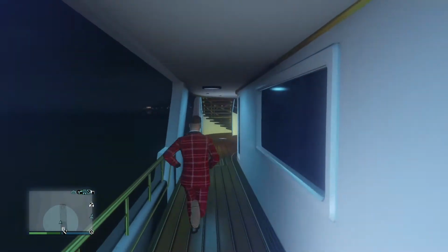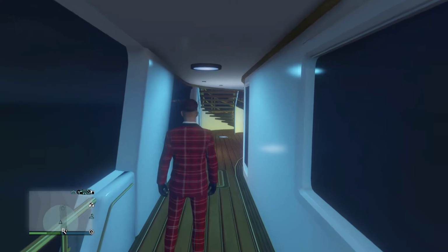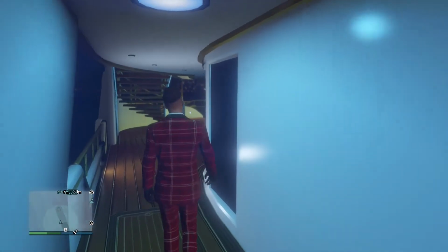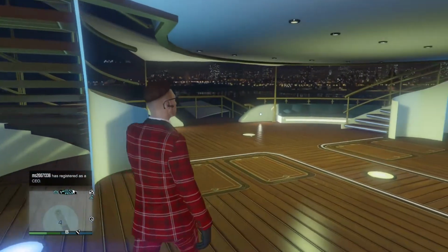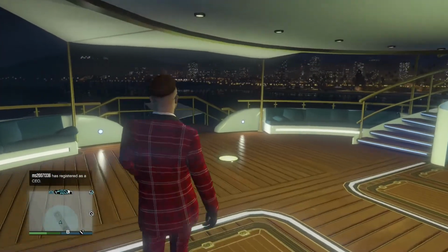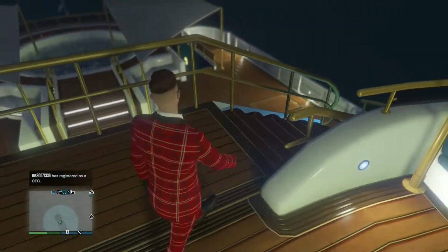So through here you will see that everything is golden. That modification to the yacht cost $750,000, so it is pretty pricey.